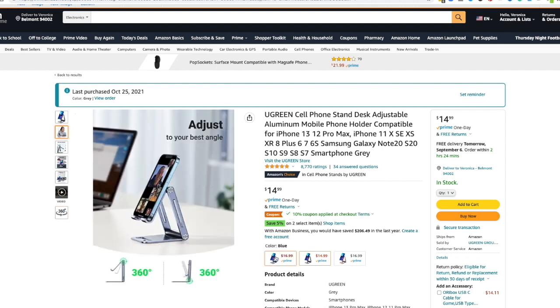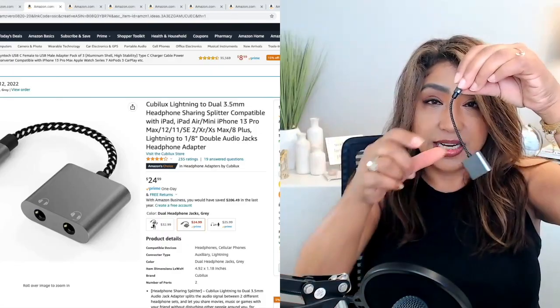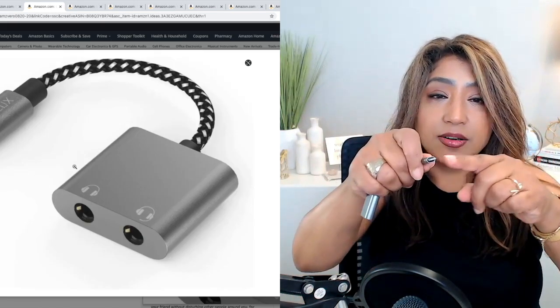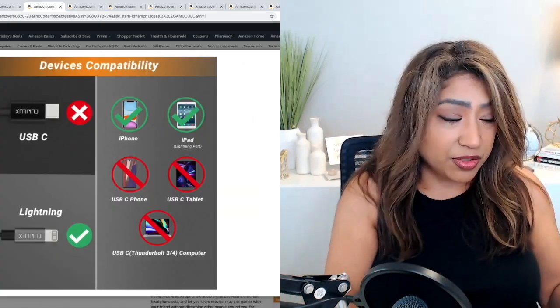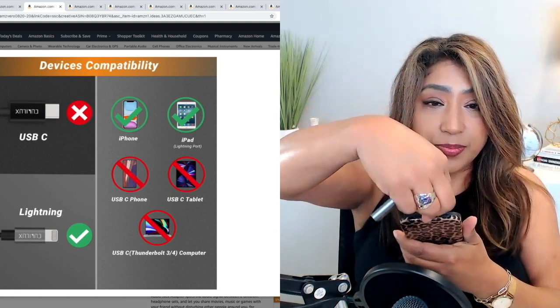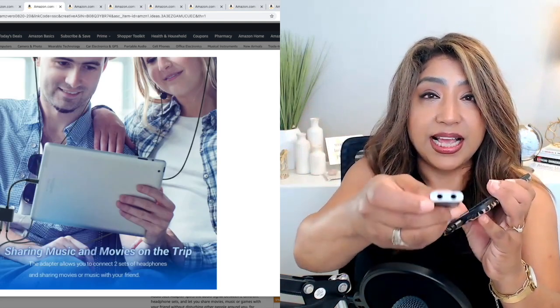This leads me to the very next thing that I'm going to share with you, which is a headphone sharing adapter. It's for your iPhone or your iPad. You see this little gadget, because the new iPhones don't come with your headphone plug, right? So this goes right in here. And then if I have my headphones, I can plug it into one of these. It has two.